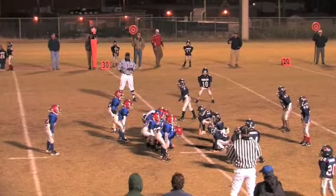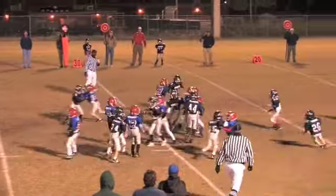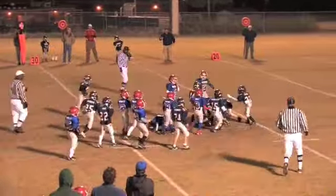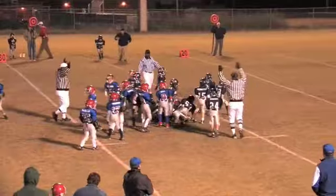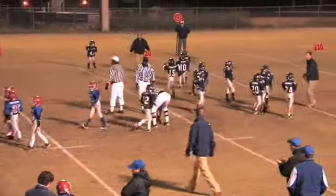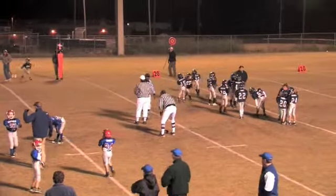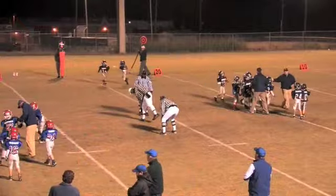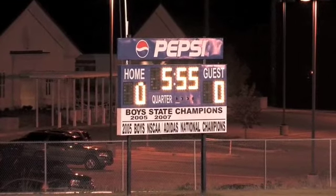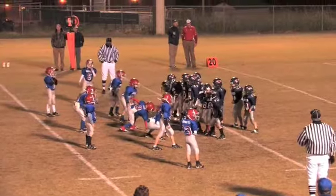And fourth down, the Rebels step to the line on the 31-yard line. Fourth and a long 11. Sean Smythe takes it up the middle, and a nice run tackled by a whole gang of Oak Mountain Eagles. Not enough for the first down. The Rebels will hand it over on downs to Oak Mountain. First and 10, going the other way. 5 minutes, 55 seconds left to go in the half. The score is still 0-0.